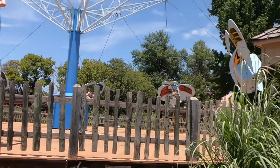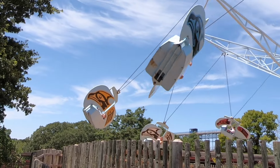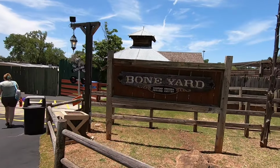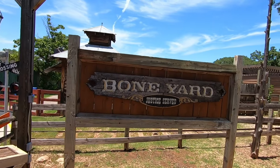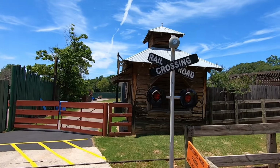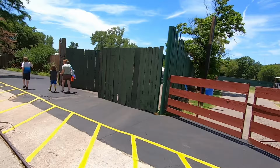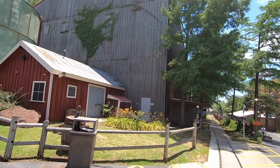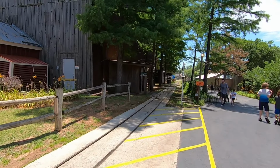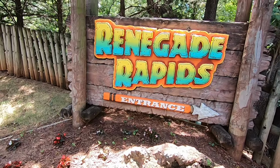There's Jackson and Wyatt right there. Got the Nightmare Building right there. Boneyard Justice Served. Train's not running today. It would have been cool to ride the train, but it's just nice walking around the park, seeing all these new features that they've added. We're gonna go ride the Renegade Rapids. Love this ride.